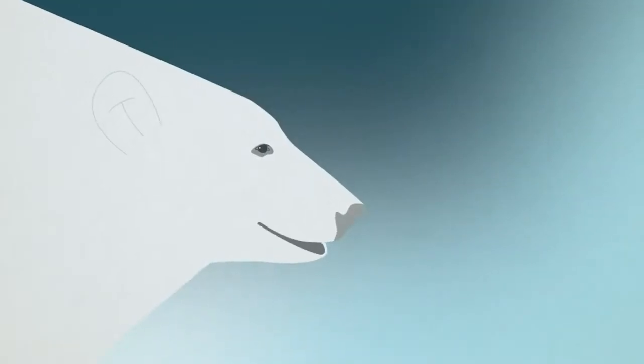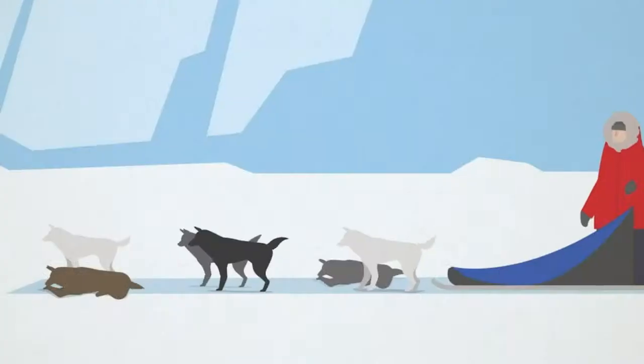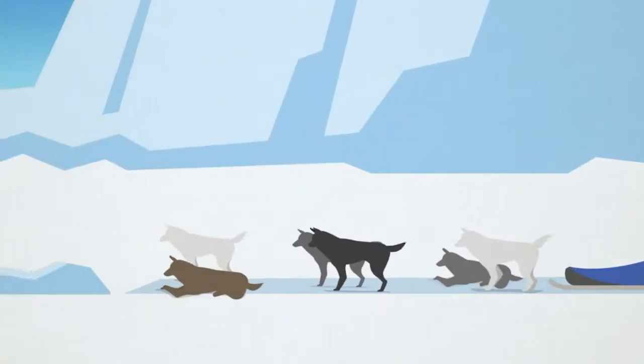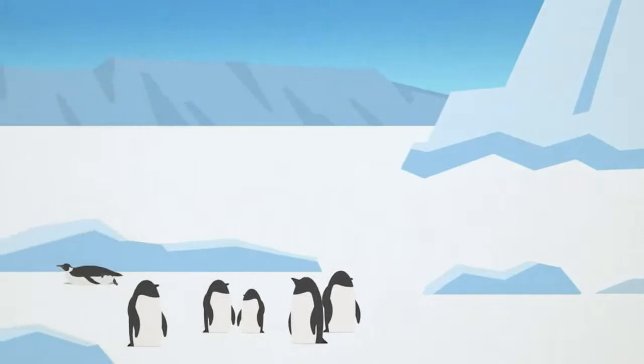The Arctic gets its name from Arctos, the Greek word for bear. This is because the Great Bear and Little Bear constellations can only be seen in the Northern Hemisphere. In the past, you might have seen huskies helping explorers in Antarctica, but they were removed in 1994, so they didn't spread diseases to native creatures.